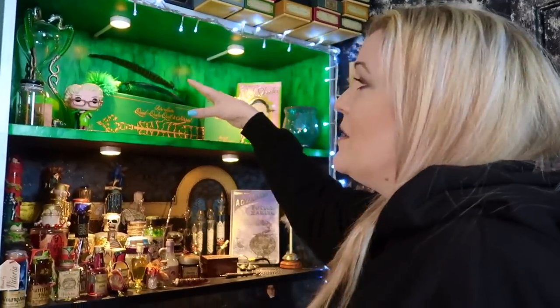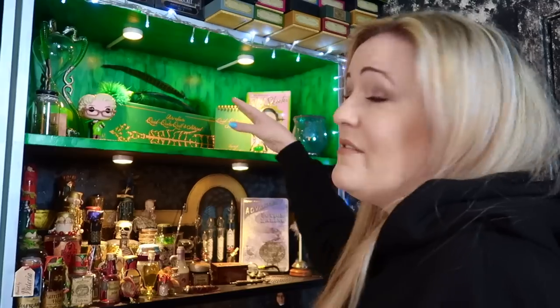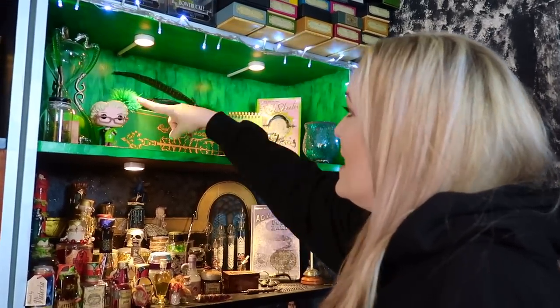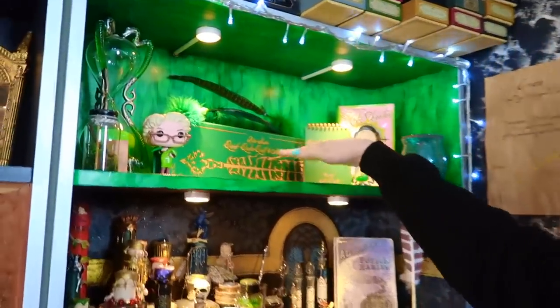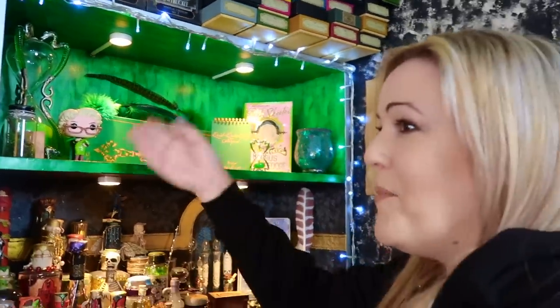This was from the Wizarding World in Florida, and it didn't sell for very long because there aren't that many out there. They go for between £300 and £500, and it comes with this pad here and this beautiful quill here, and obviously it's boxed. And then you've got the beautiful pop vinyl prop.